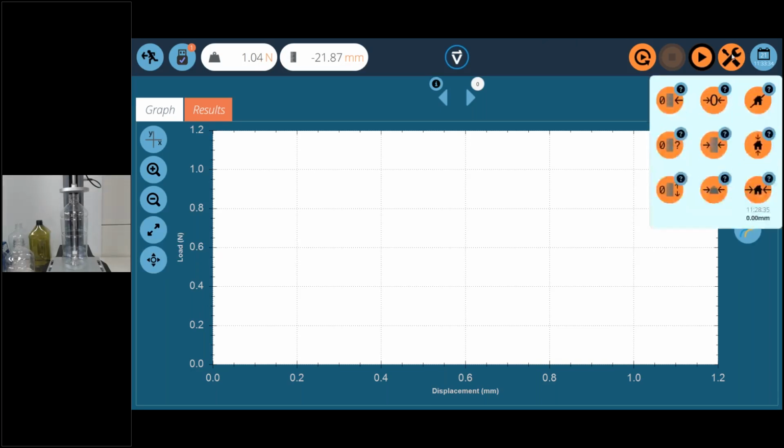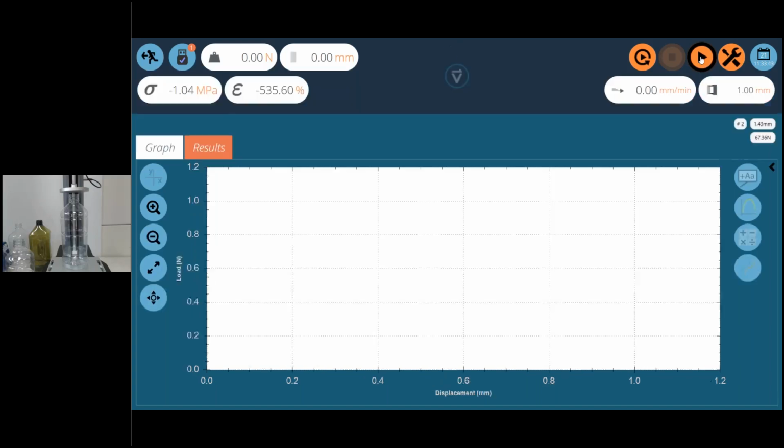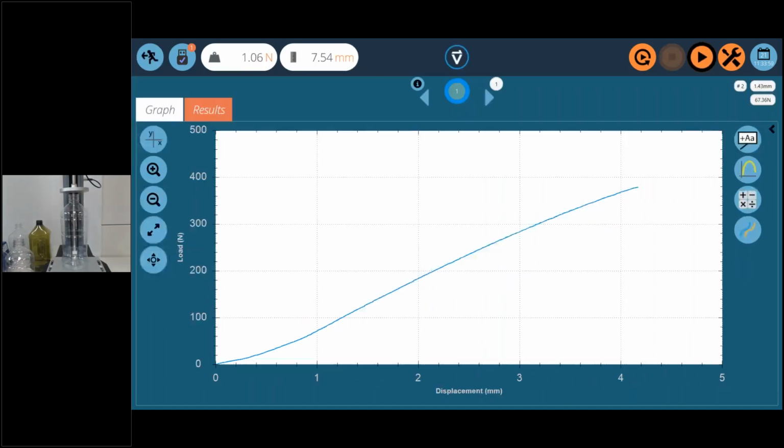Okay, excellent. Now we're going to set our home position and then start our test. So once again, it's going to come down, touch the top of the container, and this time it's going to keep going. It's not going into a known deflection or force. It's just going to keep going until it sees a failure. There we go. That's the failure condition, and then it's just going to back up. So that's test number 1.